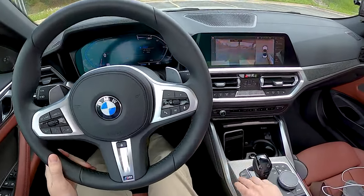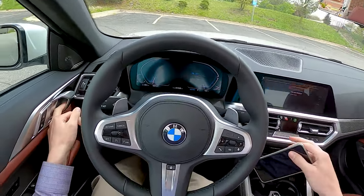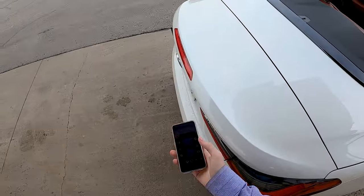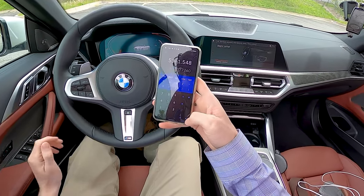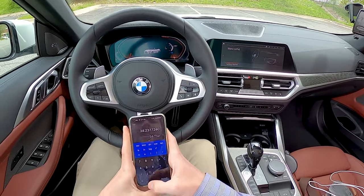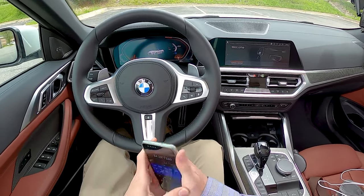And there we are, 36.4 on the dash for this one. Let's fill it up. 1.548 going in. 53 divided by 1.548 is giving us 34.2 miles per gallon. So a whole mile per gallon lower, even though on the car's trip computer it was only 0.5 mile per gallon.